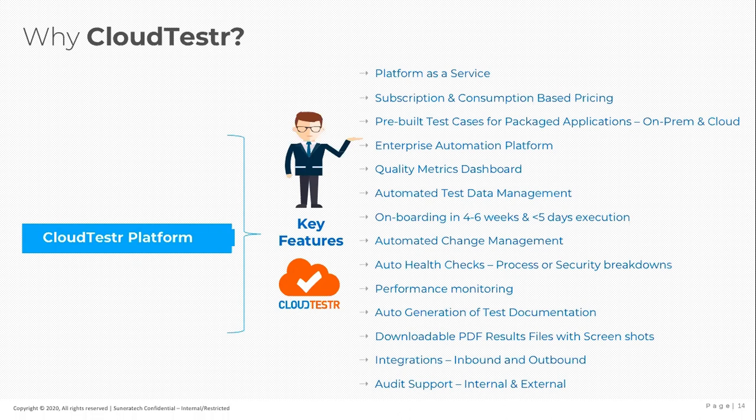It also supports inbound and outbound integrations, and audit support is another key aspect, especially if you have financial systems and you have internal or external audits that happen frequently. Whatever the auditors are usually looking for is already available in the platform, so you don't have to really spend a lot of time on this, right? So these are some of the key aspects.